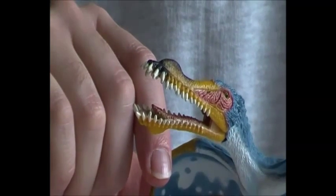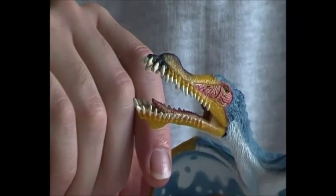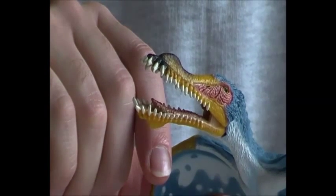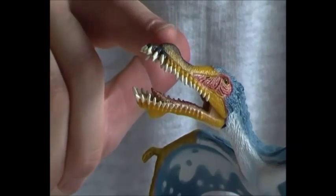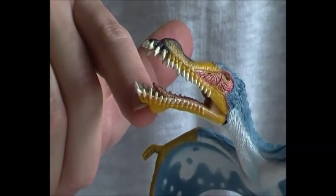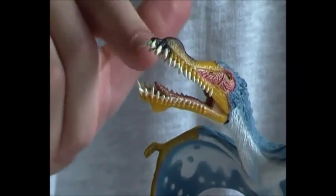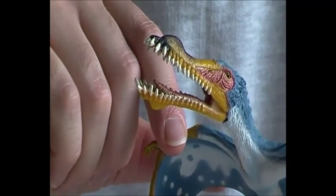The design team at Schleich have done a particularly good job with the skull and jaws. It is very well painted, and you have these two crests on the jaw tips, one on the upper jaw and a smaller one on the lower jaw. It is the size and shape of these crests that help scientists to determine different types of ornithocheirid.